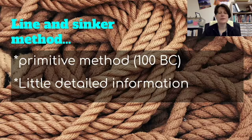And it provided very little detailed information because you'd have to collect a lot of data and go a long ways to really figure out how deep everything was to get a good idea of the topography. But this was the only method that we had to really explore the ocean depths for about 2,000 years.